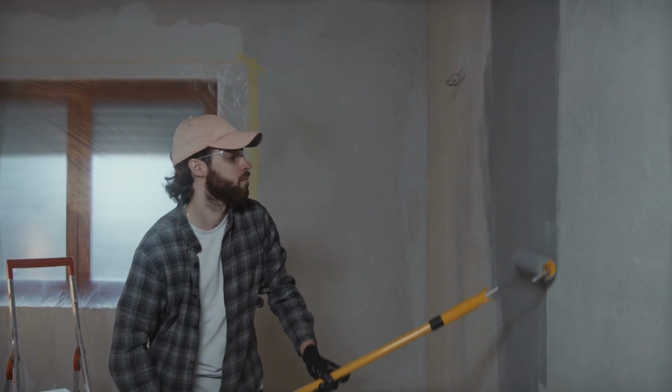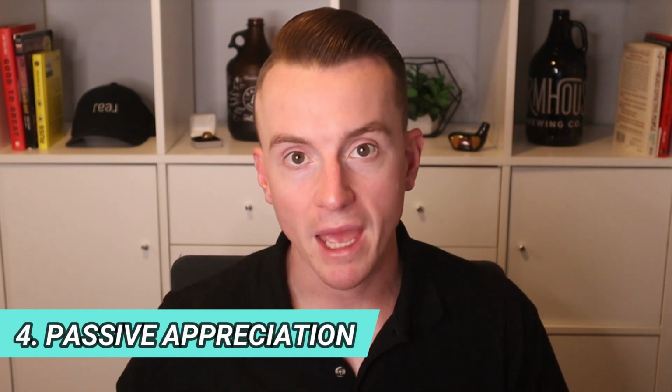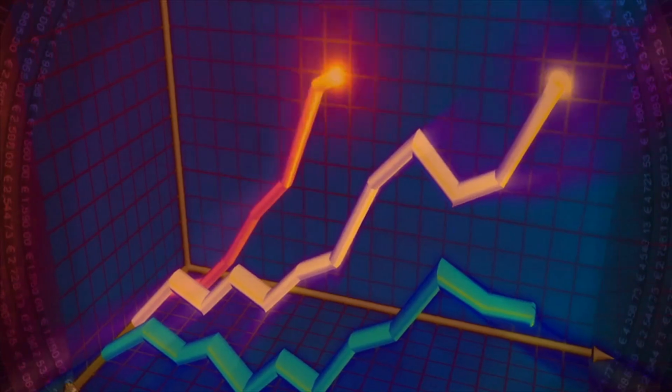Number 3, active appreciation. This is when you increase the value of your property, typically through renovations. And number 4, passive appreciation. This is an increase in the value of your property due to changes in the market over time.